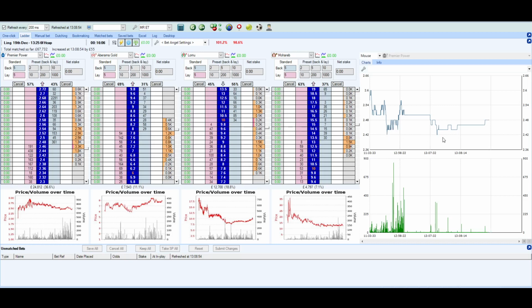So this move here and this touch here is probably the same as one of these touches here and one of these touches here. So a move past that would be worth shorting. It's quite far off of that at the moment, so I have to wait and see.